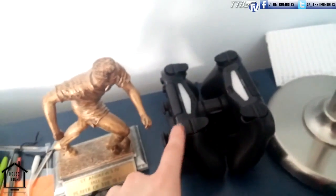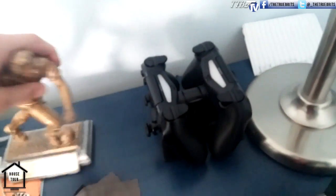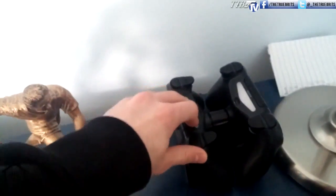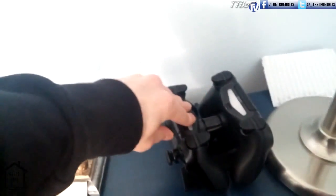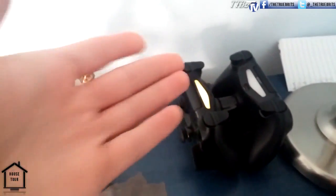And if we have a look over here, this is actually the new stand I got for the controllers, which is really nice. Get this out of the way here, because you can click down and it brings the controller out, as you can see, and then all you do is simply bang, click it back in, and you can see it lights up and it starts charging. Fantastic. Only $20 as well from Walmart.